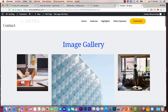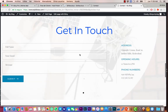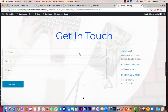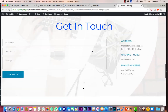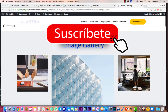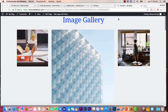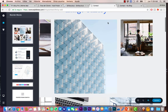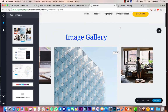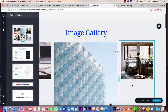Okay, it's loading the website, and here it is. Here is the website. This is how it looks. Powerless effect, get in touch. Everything is working the way that we want it, the way that we pretty much adjusted this website. There we go. Everything is working 100% the way that we set it up before.